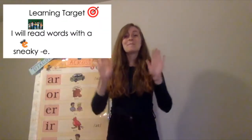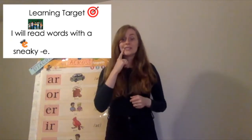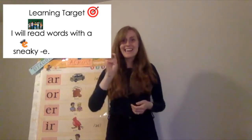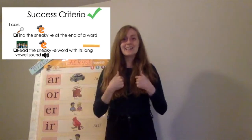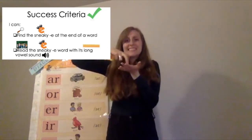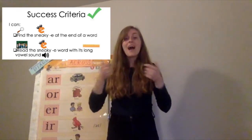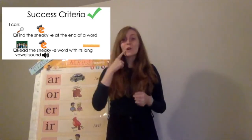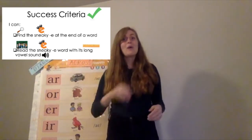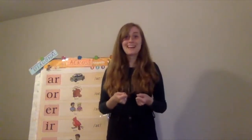All right, we're going to start with our learning target. Mirror. I will read words with a sneaky E. And now our success criteria. I can find the sneaky E at the end of a word. I can read the sneaky E word with its long vowel sound. Great work! You are so ready to do your job today.